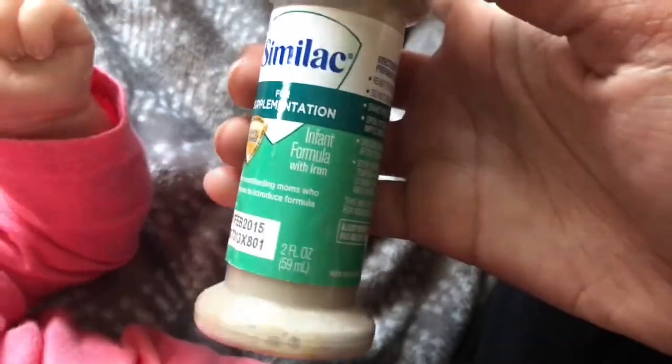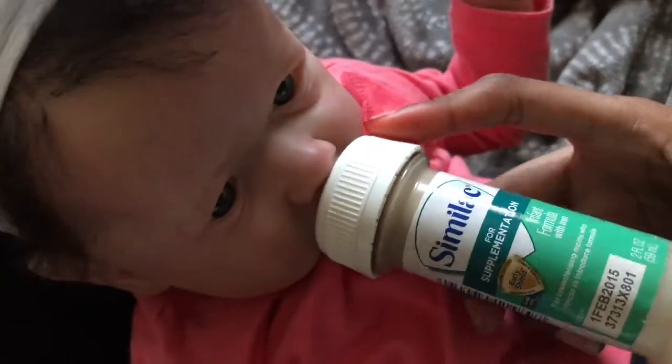Now I'm feeding her first bottle of the night, and it's just in this Similac bottle, and this is honestly her favorite formula, so I feed it to her first.